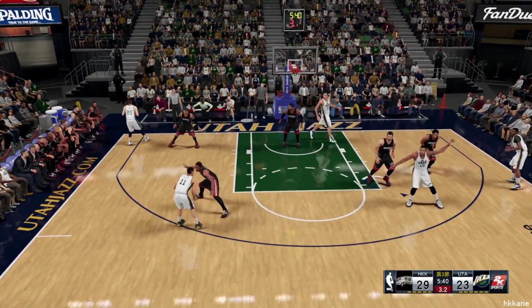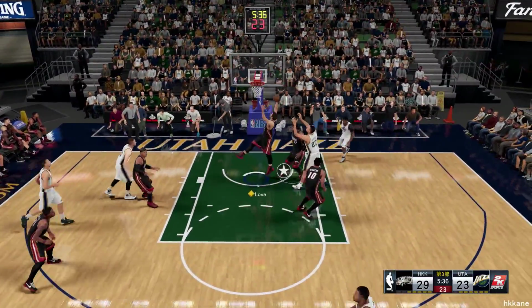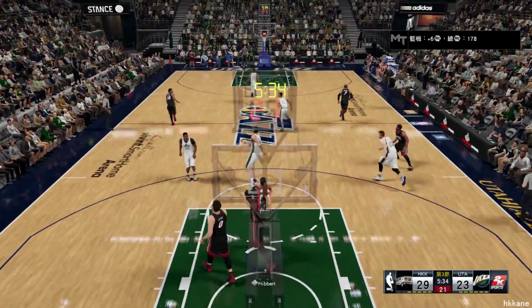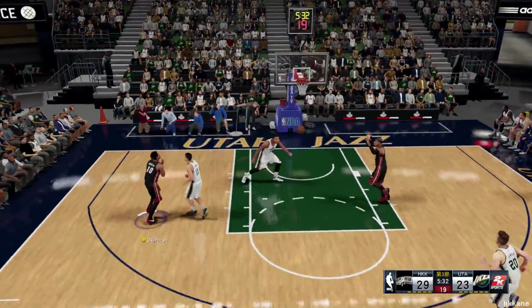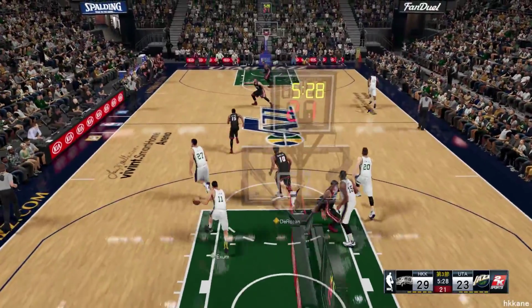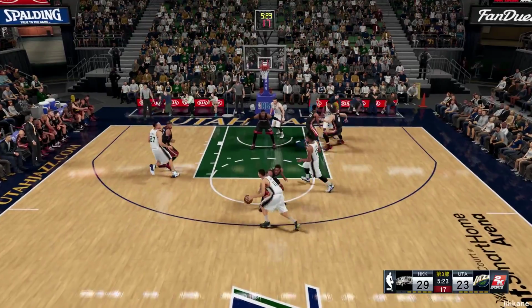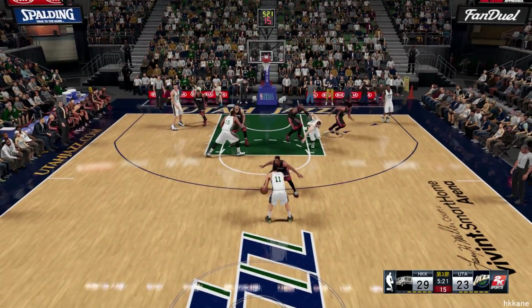They've got Gobert. Favors is out there with Hayward. Then it's Exum, and it's Burks in at the 2 spot. That's the group right now for Utah. That's something they need to do more of. Get after it on the glass. Go get those boards. It wouldn't hurt. Some extra possessions would definitely help narrow the gap and maybe swing the momentum.